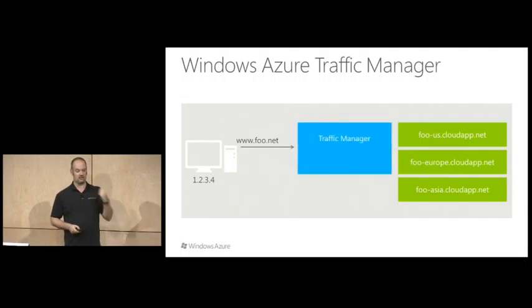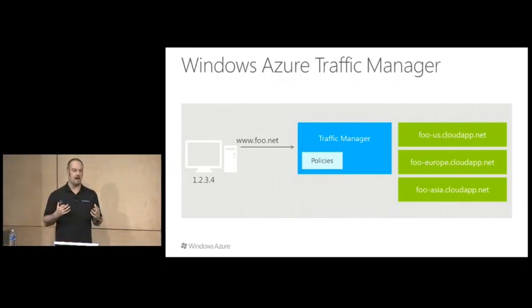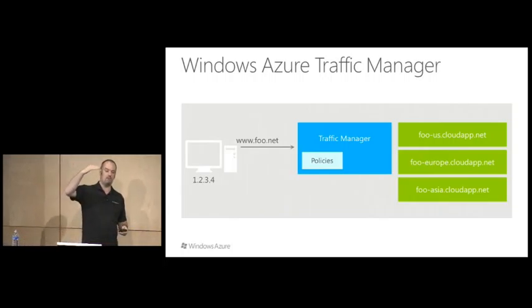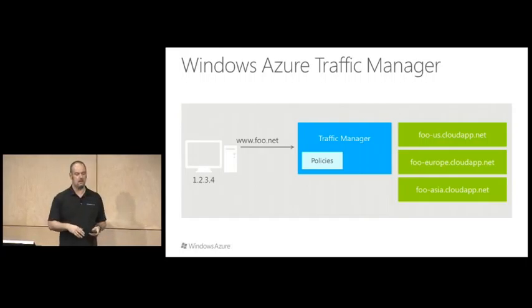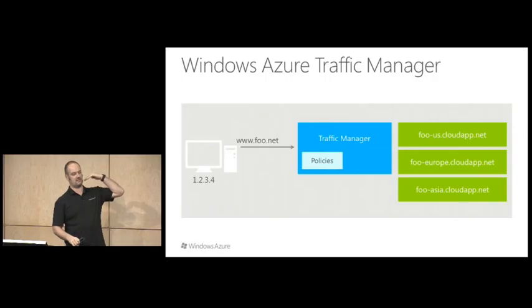Traffic Manager takes a look at the request coming in, and then it has a look at the policy for this particular setup. And there are different policies it can have. I can do round robin, so I could send the first request to the top one and just loop through them. I could also do it based on failover. What does failover mean? Well, we'll send them all to the US until the US is down.